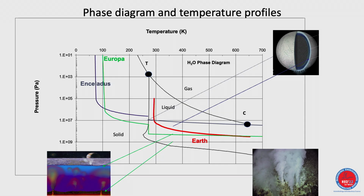I just put here the phase diagram of water. It's not very nice, but here you have the triple point, so you have gas, ice, and liquid. You can see the liquid is in this domain. If you look at Enceladus, the thermal profile goes into the liquid, but barely goes beyond the critical pressure. On Earth, the pressure is much larger. Remember, the gravity acceleration on Enceladus is 100 times smaller than the gravity acceleration on Earth because of the size. So the pressure does not increase very quickly with depth, and so there is a major difference in terms of how a hydrothermal system can work.